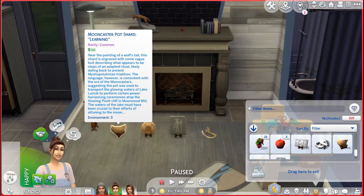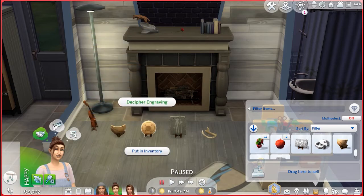Mooncaster Potshard. Near the painting of a wolf's tail, this shard is engraved with some vague text describing what appears to be steps of an adapted ritual, likely dating back to ancient Mesopotamian tradition. The language, however, is consistent with the era of the Mooncasters, suggesting the pot was used to transport the glowing waters of Lake Lundvik to perform certain power-harnessing ceremonies atop the Howling Point Cliff in Moonwood Mill. The waters of the lake must have been crucial to their efforts of attuning to the moon. Okay, let's decipher this one, please.